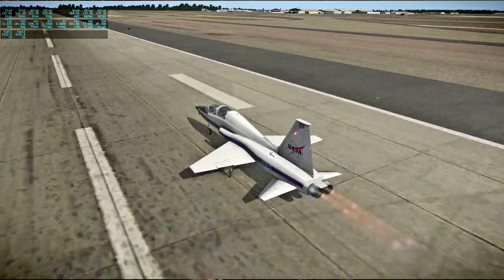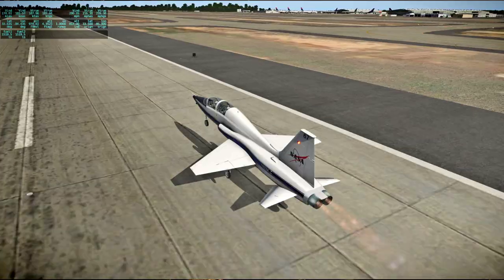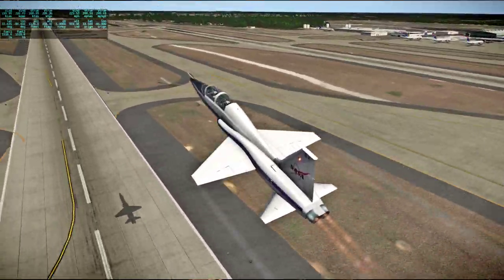Oh, we're a little bit heavy, huh? Come on, little guy. I am carrying a lot of fuel, so.